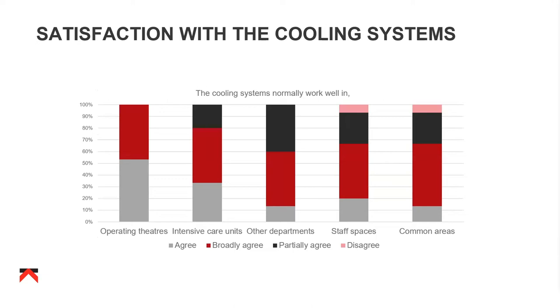Most of the respondents believe that their cooling systems work well in operating theatres. For other premises, such as intensive care units and the public areas, the answers vary, as you can see.